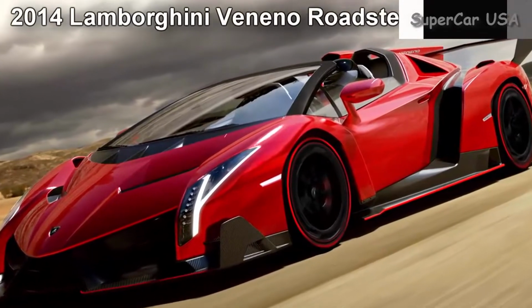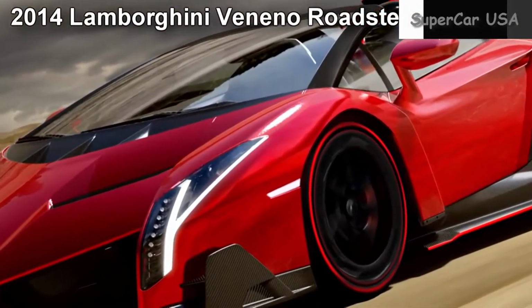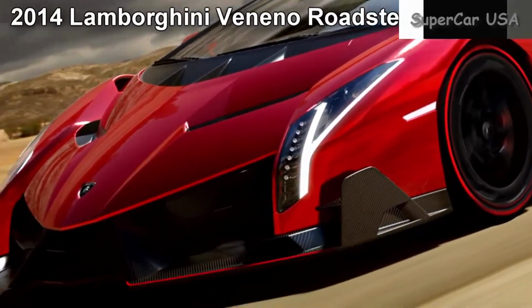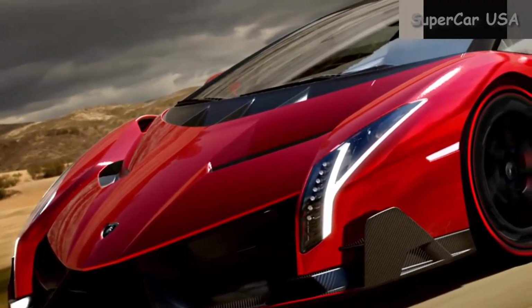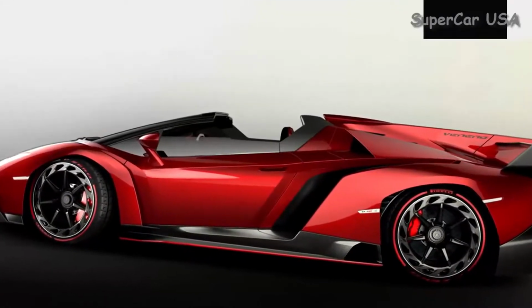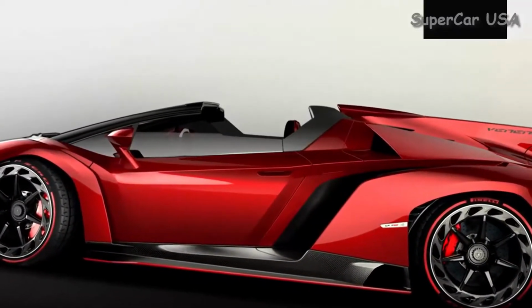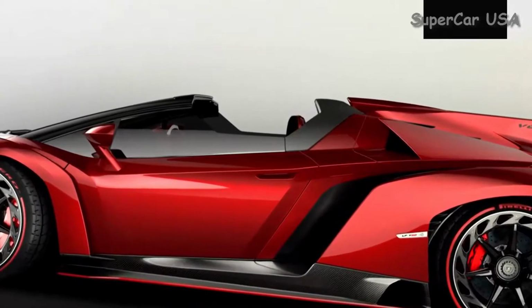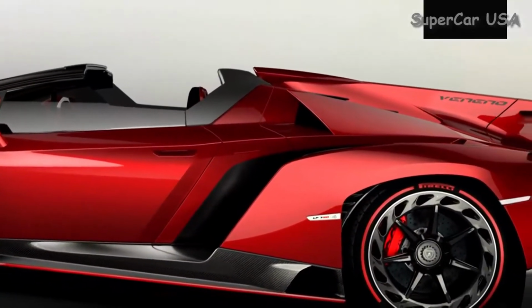Under the Veneno's hood, Lamborghini installed the same 6.5-liter V12 engine found in the Aventador, but with the output increased to 750 horsepower. Combined with a total weight of just 3,278 pounds, this results in a power-to-weight ratio of just 4.38 pounds/horsepower.